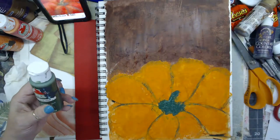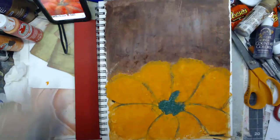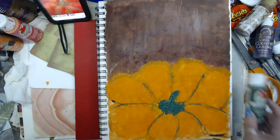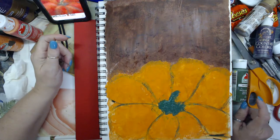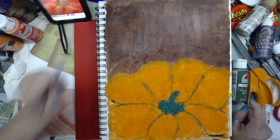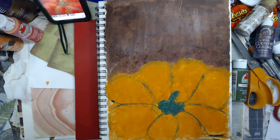Now, this is called a marshy green. We'll hang on to it. I haven't used it yet. I might use it on the little fairy. So, I'm going to dry this a little bit and put another layer of something on top of it.